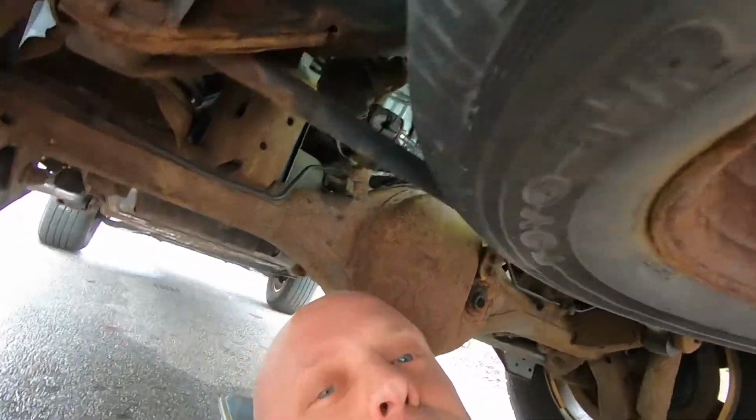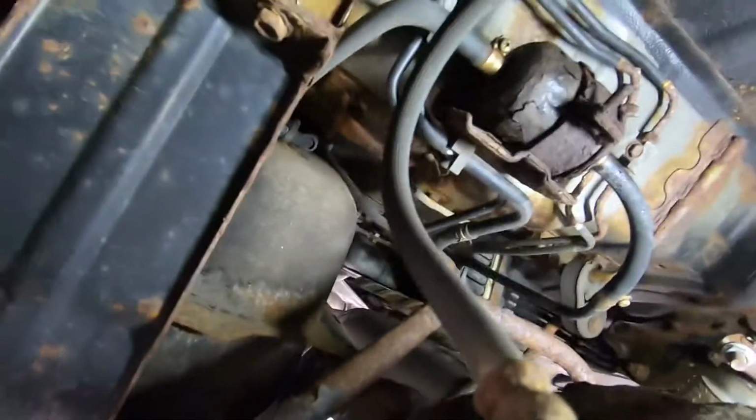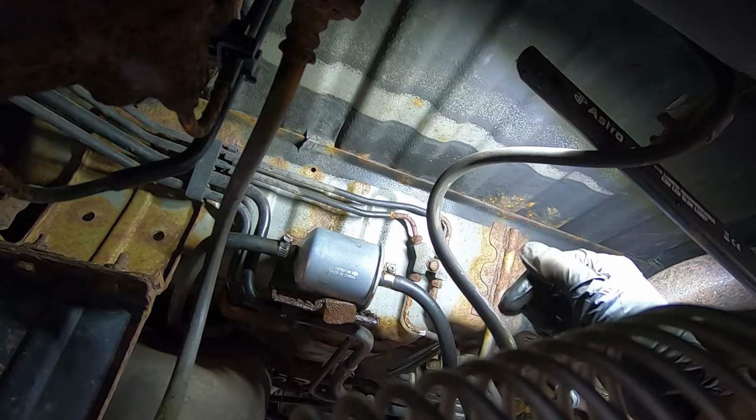I smelled gas coming from the Pathfinder the other day. Luckily, checking underneath, I did see some fuel coming down near the rear differential. And luckily it's just the fuel filter. So that fuel filter hasn't been replaced in a while, so I'm going to do that right now. Here's how you take a 10-minute job and turn it into an hour and 20.